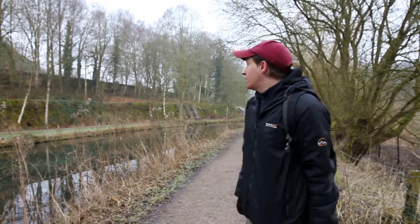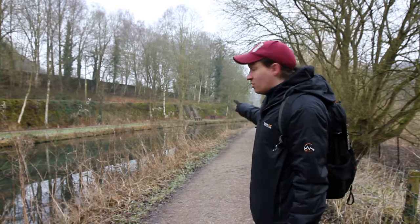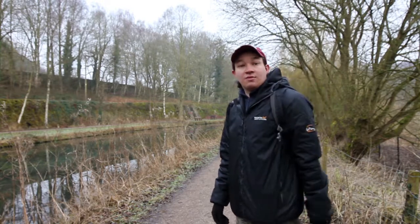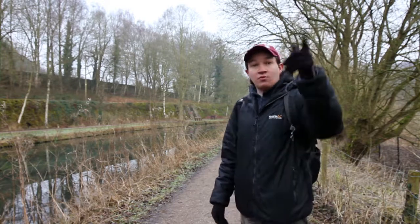So if you're ever at Cromford Canal, keep your eyes open on this bit, and also later on I'll probably show you actually. There's another good spot for them. So head further along towards Wigwell.